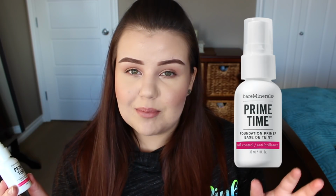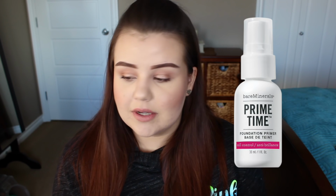Second last, I want to talk about the Bare Minerals Prime Time Oil Control Foundation Primer. This is the primer that I've had for the least amount of time, but I really do like it. It has a very thin, serum-y consistency. It really just disappears into your skin, and unlike other oil controlling or mattifying primers, it doesn't leave your skin dry or tight at all.